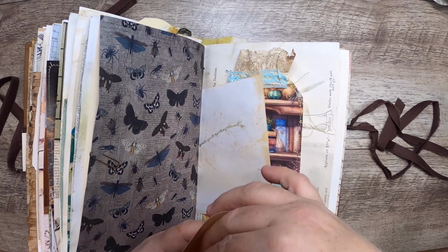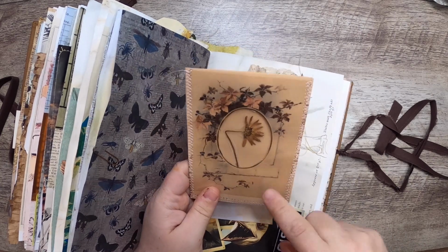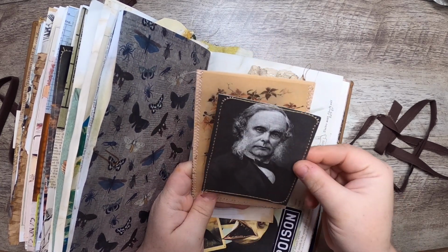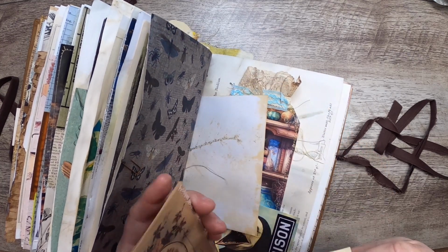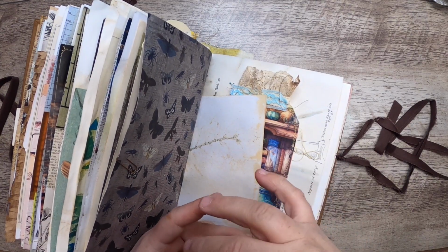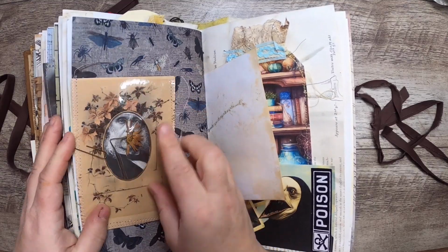This is one of my little laminated pockets here, and it has a Graphics Fairy image, and I laminated a little flower inside, and then this kind of spooky guy is a journal card inside, and I forget what book he's from, but he looks kind of scary just peeking out behind that flower.